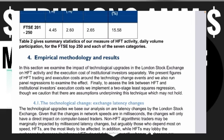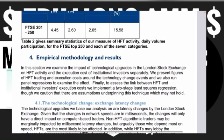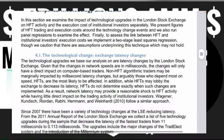Finally, to assess the link between high-frequency trading and institutional investors' execution cost, we implement a two-stage least squares regression, though we caution that there are assumptions underpinning this technique which may not hold.